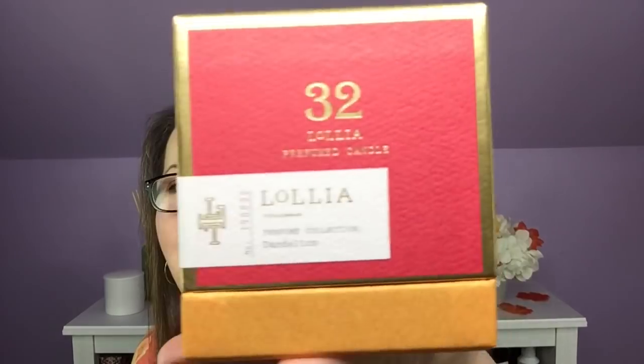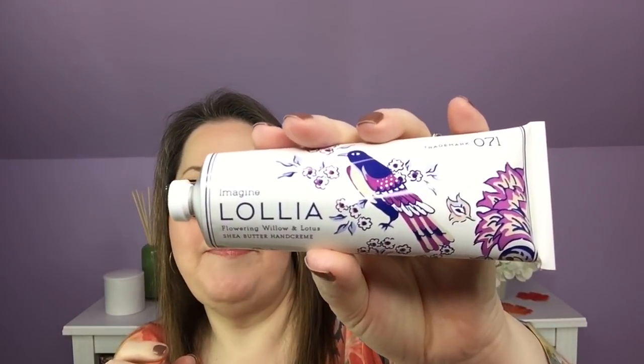So let's review what I got here. We got this gorgeous Lolia candle. Even the packaging, how pretty is that? It's a really firm cardboard. The Cottage Greenhouse shower oil and body wash. The Library of Flowers soap. We got the surprise makeup item with a little bit of lip gloss. There's the Cottage Greenhouse violet fig and black currant scrub. The Tokyo Milk perfume, which I'm going to set aside. And the Flowering Willow and Lotus Shea Butter hand cream.